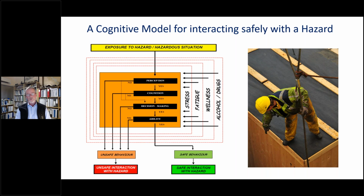To complicate things, of course, this is real life. It's not a cognitive model only. Issues like stress, fatigue, wellness, alcohol, drugs, all impact on this either collectively or individually, and impact on perception, cognition, decision-making ability, again, either individually or collectively.